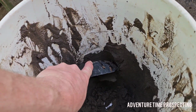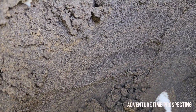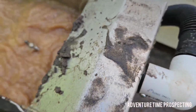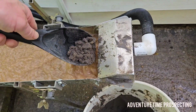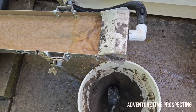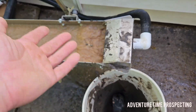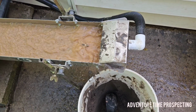I'm still going, guys. My back's wearing me out, and it's been a little over an hour trying to get through this stuff. This stuff is something else. Look at that. Look at all that, just black sands everywhere. This stuff is like running straight sluice concentrates. Anyhow, I'm going to keep chomping and I'll check back in when we're finished and show you all what's left after we get it unmudded. Anyways, we'll be back later.